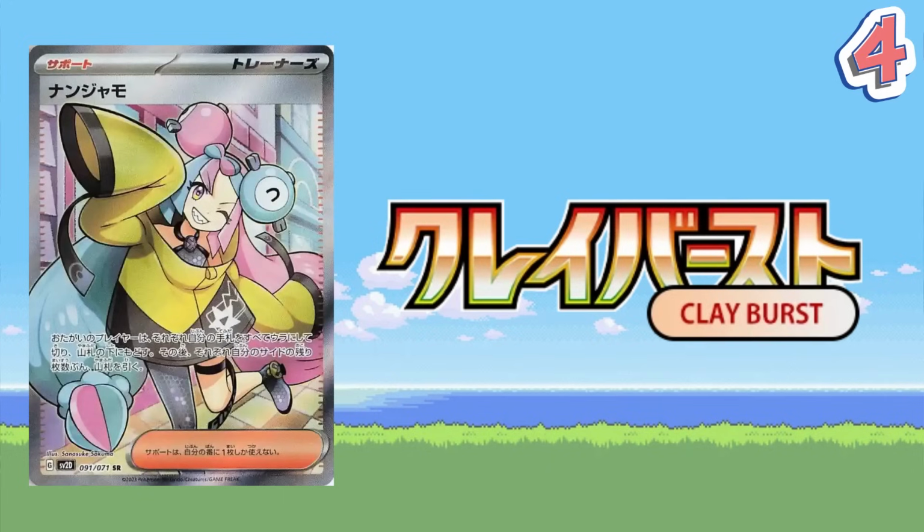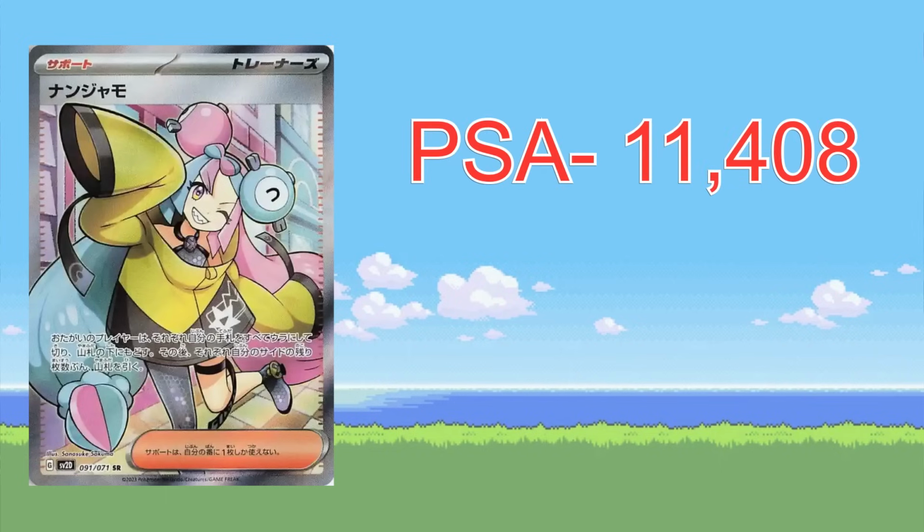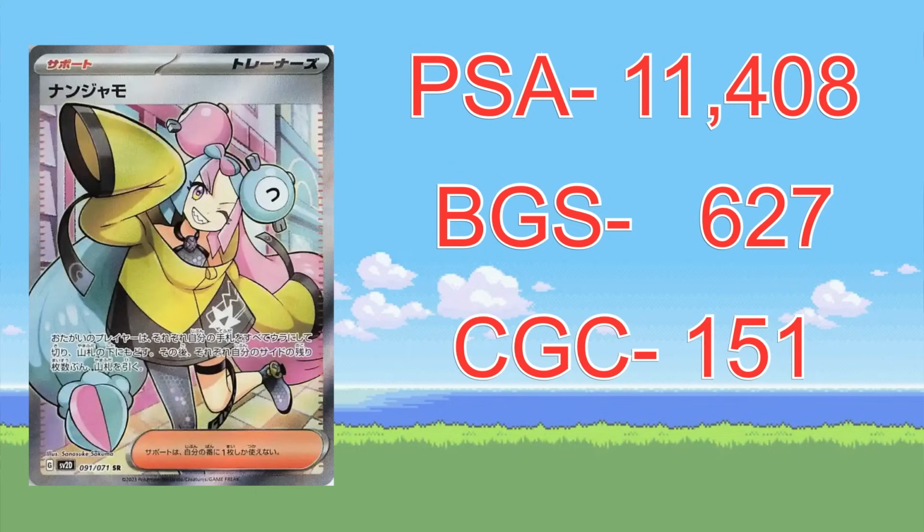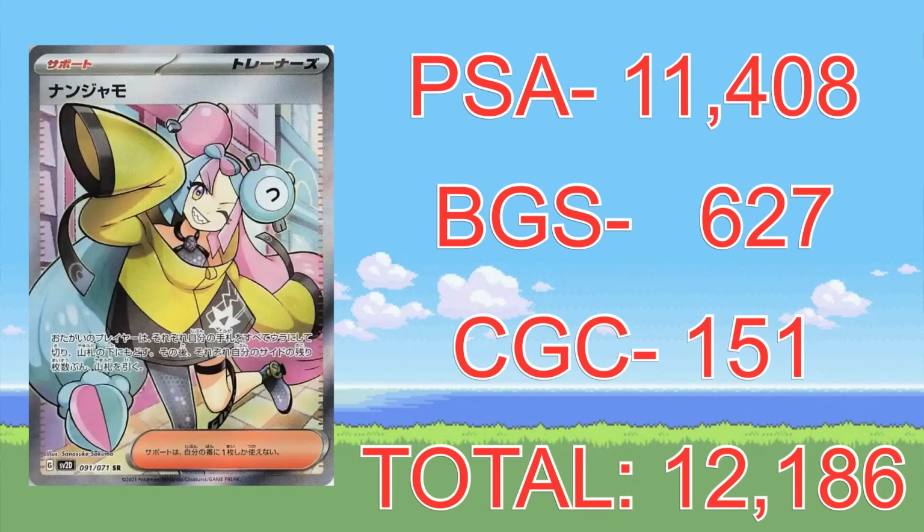Coming in at number 4, we have another Iono, and it's also from the Clayburst set. This full art secret rare card has a total of 11,408 PSA graded copies, 627 BGS copies, and 151 CGC copies. This full art secret rare Iono has a grand total of 12,186 graded copies. It's interesting how certain cards have more BGS copies than they do CGC, and vice versa. Iono is certainly one of the most popular trainers from Scarlet and Violet. This is the number 4 most graded card of the year.